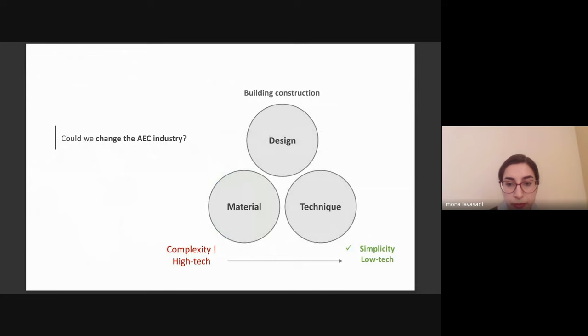But could we change the AEC industry? It's a really hard question. In the short term, definitely we could not change the AEC industry, because so many people and so many industries are involved in it. If we look at the main parts of building construction, there are three processes: the design process, the material production, and technique or construction. Any change in one of these parts could directly affect the other two, because these three are so connected and related to each other.